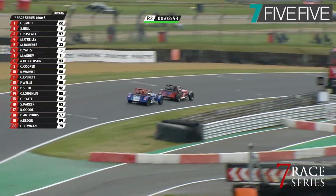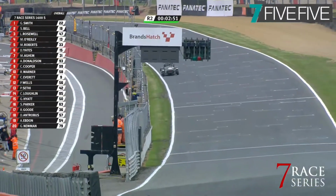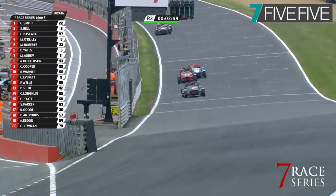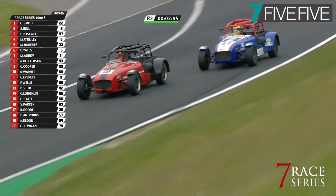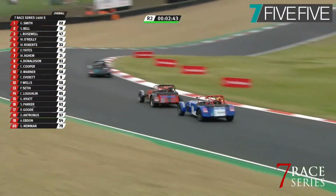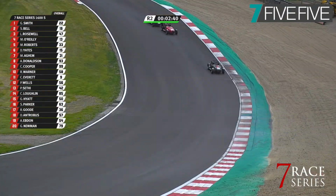Heading up towards the line then. Nose to tail. Rosewell will get a toe here. He might be able to make a move up towards Paddock, but they can't keep playing like this because Gary Smith is getting away. Through they go. Last time around, the gap was 91 thousandths. Now it's 4/10, so it's certainly stretched.